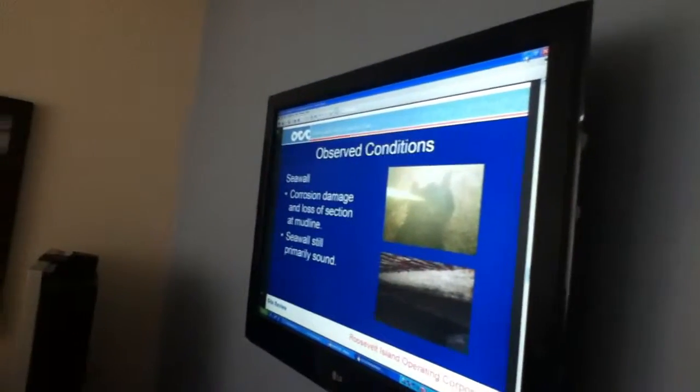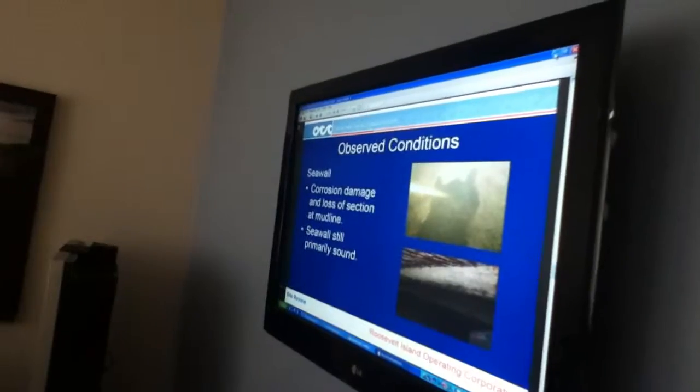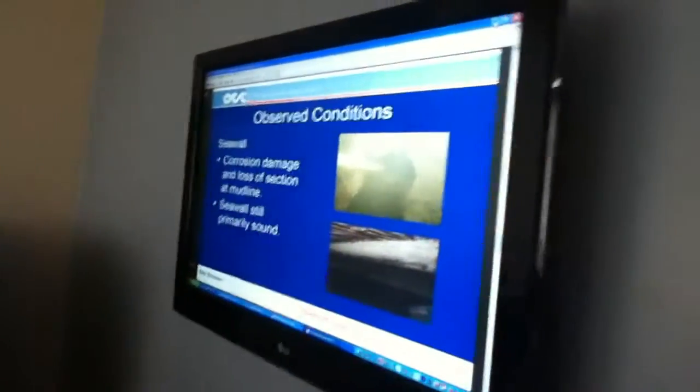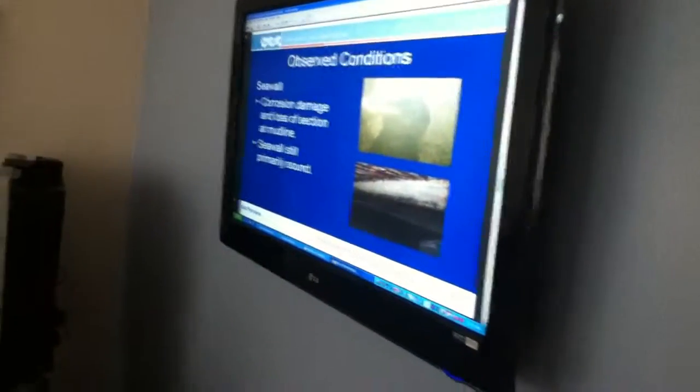Your earlier diagram showed that the middle pylons were deep drilled, not really deep drilled, but deeper than the seawall. Did you see any indications of slippage of the footings at the seawall? We did see bulging, not, or? No. So it still looks like it's intact? Correct. Okay, thank you. So the next slide.